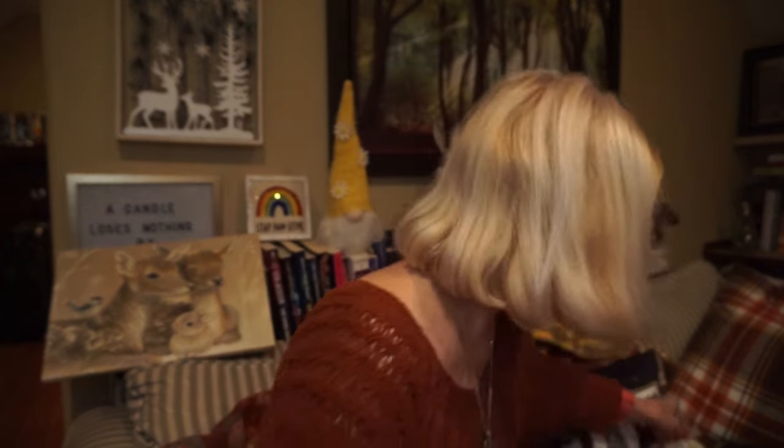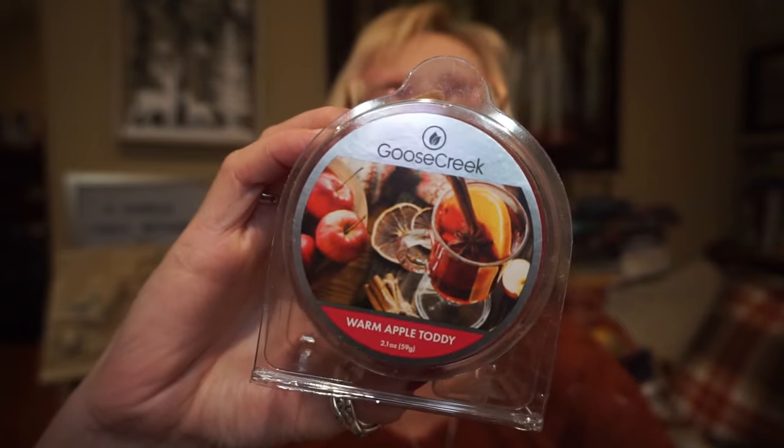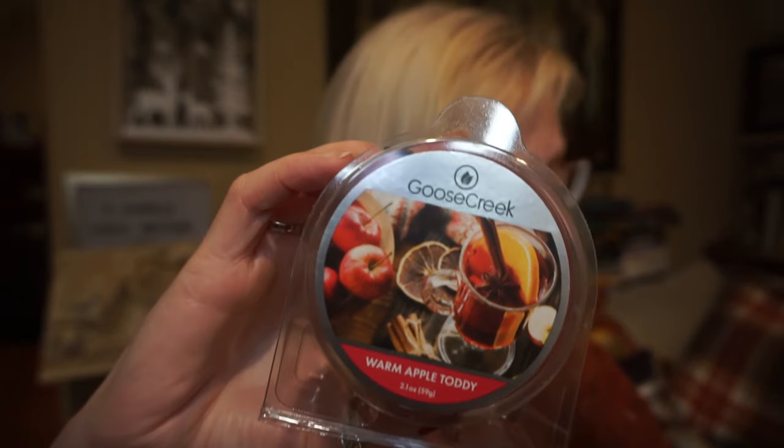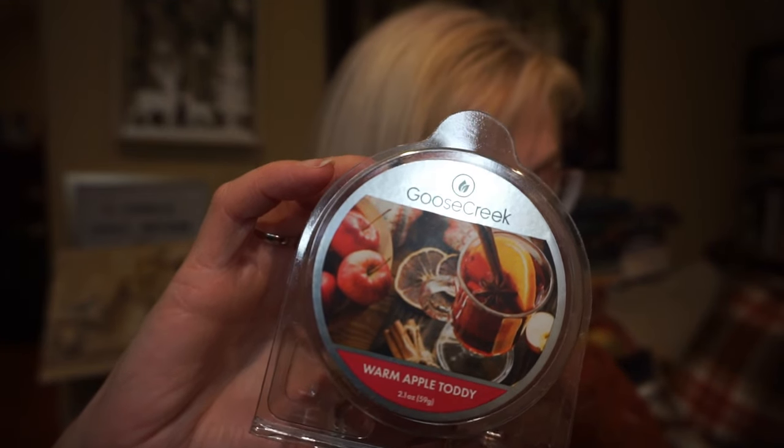Alrighty, so, the wax melts. I forgot to pick this up last time, so I got it this time. It's Warm Apple Toddy. Oh, I love that picture. Crisp apple, warm cider, pear, and toddy.